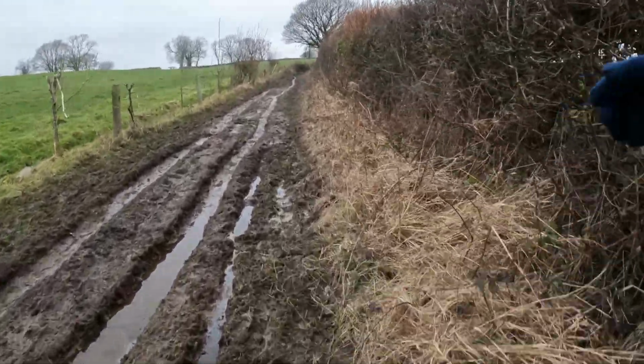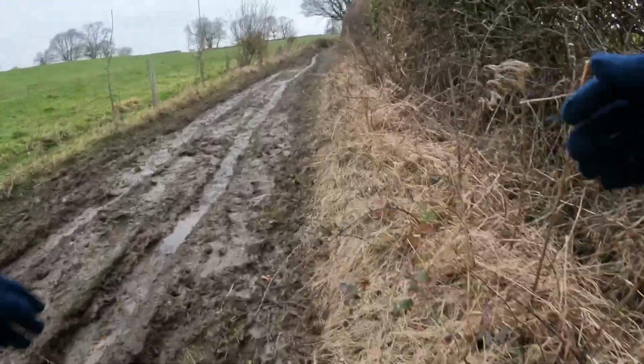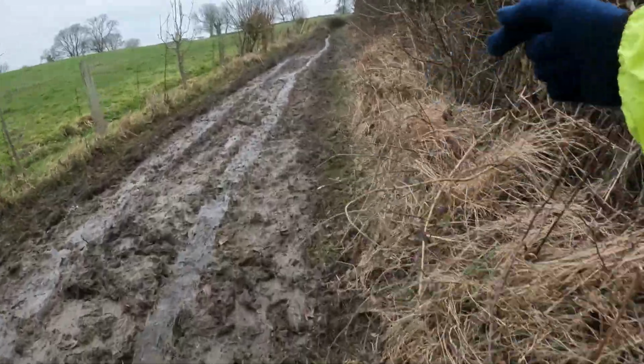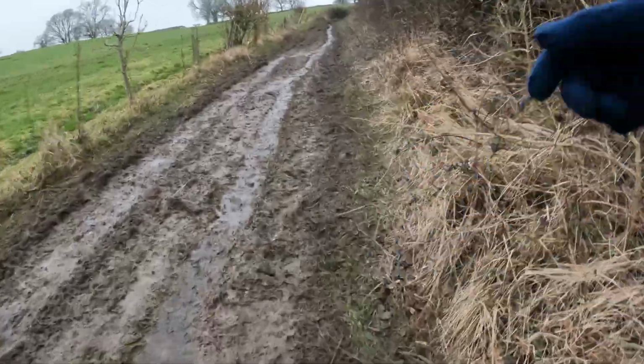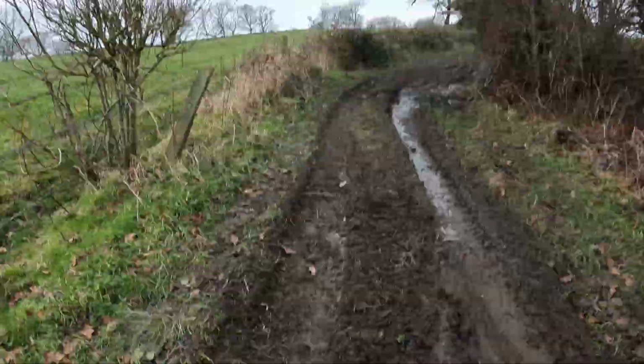Had to come back down this way later as well. But there is a bit of a verge on the left hand side now if you can somehow manage to hop across without sinking. Hopefully, come May, when it's race day, this should be a bit drier.